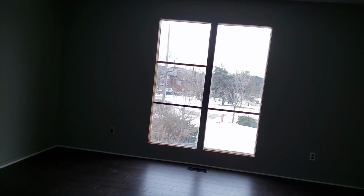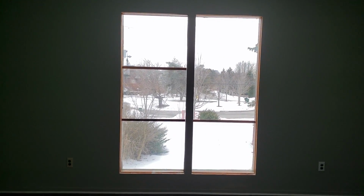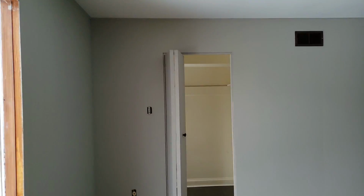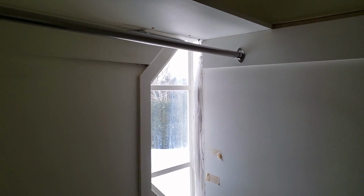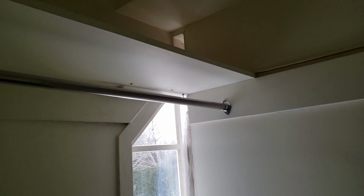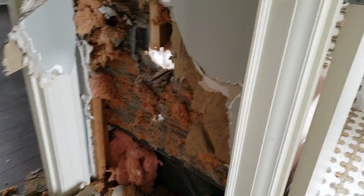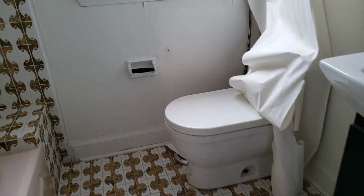All right, another bedroom. Nice window. Here's a closet with a piece of that window. That's really strange. Such a nice window. You think that they wouldn't constrict it like that or block it. Anyways. Moving on. We got some damage here. Somebody ripped open the wall. Another bathroom. A wee little tiny pink bathtub. Wallpaper is falling off of the wall.